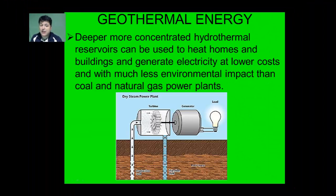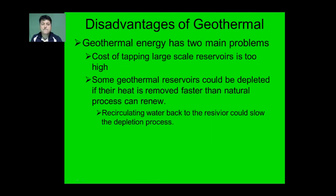Deeper, more concentrated hydrothermal reservoirs can be used to heat homes and buildings and generate electricity at a much lower cost and with much less environmental impact than coal or natural gas. A disadvantage of geothermal comes from one of two problems. It's kind of expensive to tap large-scale reservoirs. And some geothermal reservoirs could actually be depleted if their heat is removed faster than natural processes can renew it. Now, recirculating water back to the reservoir could slow this depletion process.